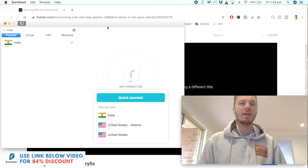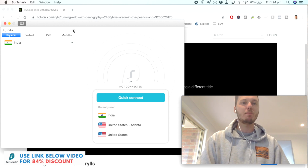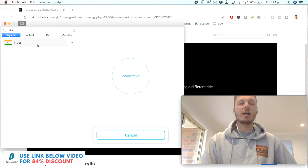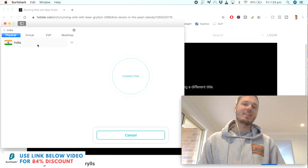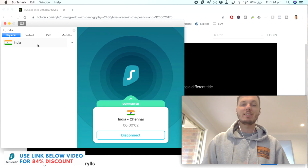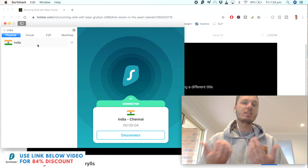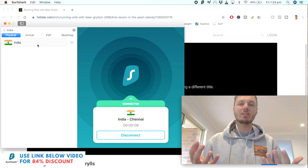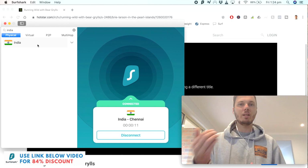So now that I've gone ahead and opened up Surfshark VPN, I can go ahead and search for India. I'll click on that location, and this will go ahead and connect me to the fastest server in India. And as you can see, this is now highlighted in blue, and this just lets me know that my entire device is now connected.